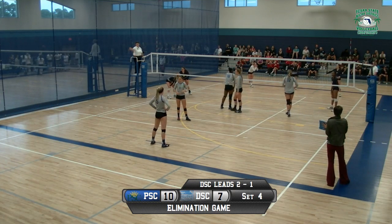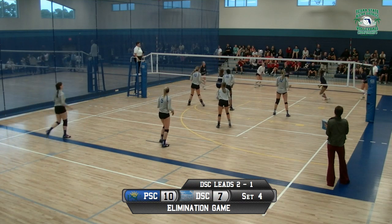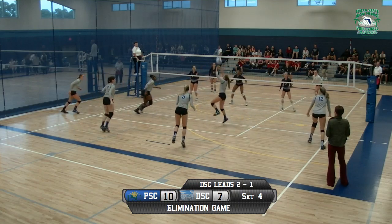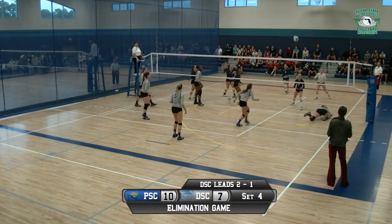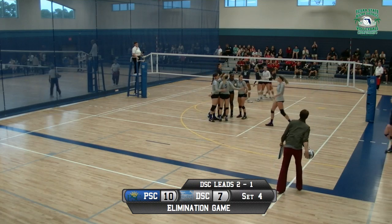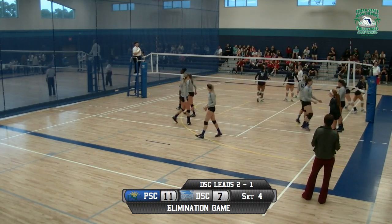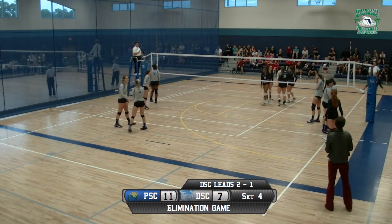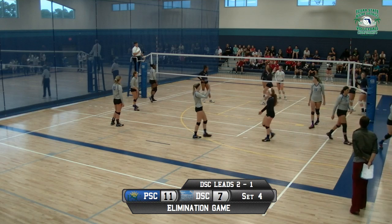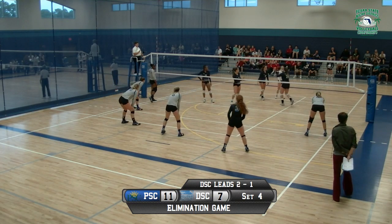Janjusevic checking in to serve for Daytona, 7-10. Piatnik comes up with it. Sarah Lewis forced to roll shot. Katora Roberts will not get that ball over the net. Janjusevic checking back out. Delgado coming back in, and Piatnik will check out. Rand will check back in for Pensacola.